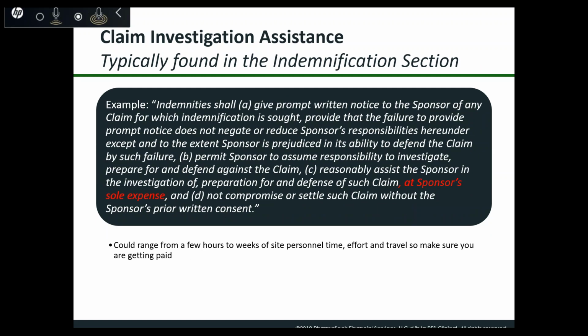Here we have another example. This time we're headed toward the indemnification section of your clinical trial agreement. Now, hopefully we never have a claim arise. Everyone performs their obligations properly, and all of our patients get better and avoid any complications.